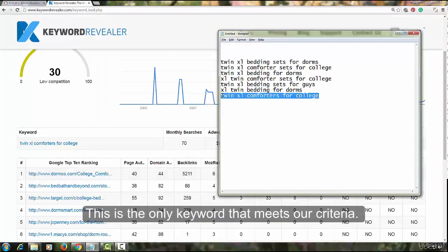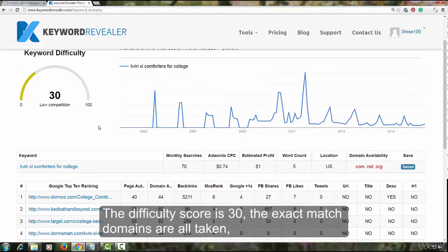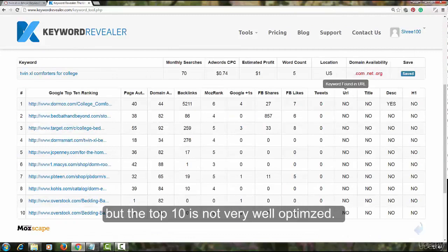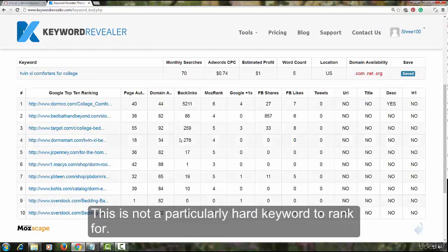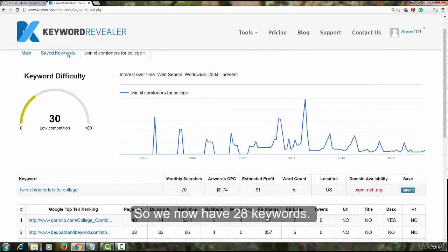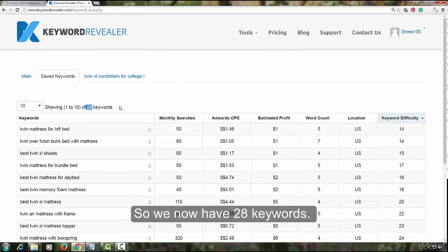This is the only keyword that meets our criteria. The difficulty score is 30. The exact match domains are all taken, but the top 10 is not very well optimized. So this is not a particularly hard keyword to rank for. So we now have 28 keywords.